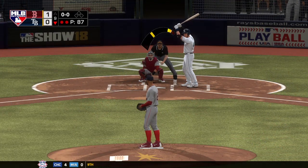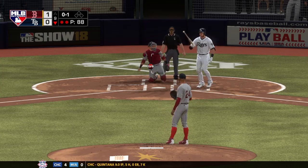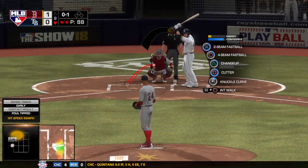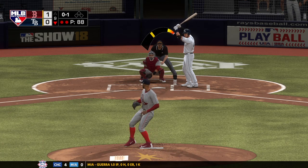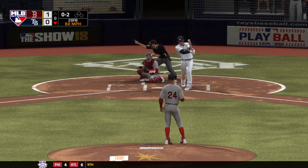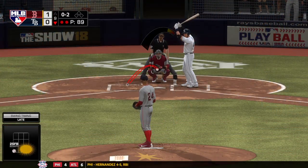Digging in to try it again, C.J. Cron. He's their last shot here with two away in the 9th as they look to avoid the shutout. Yeah, Matt, they just haven't had any answer for the great pitching so far in this one. And this is swung on and missed, so now they find themselves down to their final strike tonight.